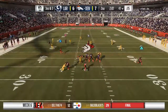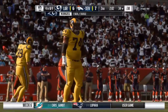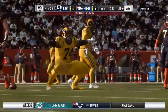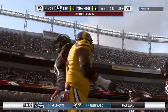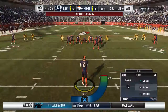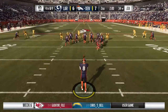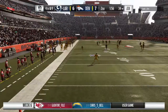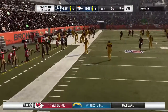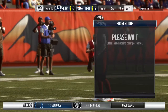On 3rd and short, they'll try and pick it up through the air. And down he goes on the pressure from the Rams defense. The Broncos send out their punter now, as he'll punt it away for the 2nd time. He'll send this one into the mile-high air, and it's a good one. And the Rams now coming out on the field.